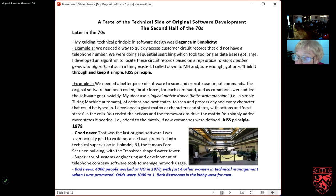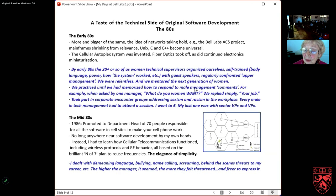This was the lobby of the Homedale building. Huge. This was just the lobby. You could fit 50 people sitting in those seats. This was all black granite. And on that whole side wall, there were two doors at one end. And they both were bathrooms. Both of them had labeled men. There were no ladies' restrooms there. Gotta love Bell Labs in 1978.